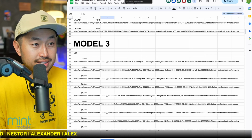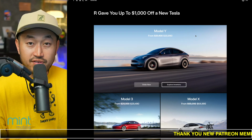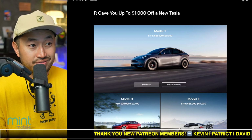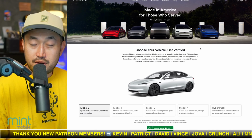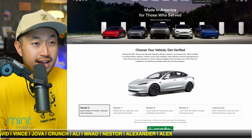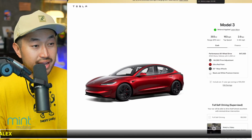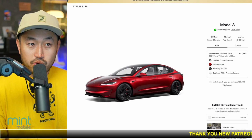And the beauty with this one is this is before the Tesla referral code program, where you can save up to an extra $500 to $1,000 off of a Tesla vehicle. And also don't forget about the military program, which you could also save another $1,000 off as well. But definitely some pretty interesting stuff. We are starting to see some bigger discounts, which makes sense. We're getting near the end of Q1.